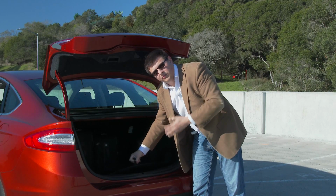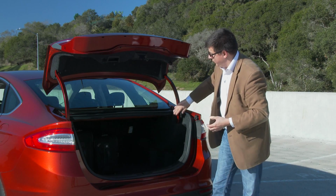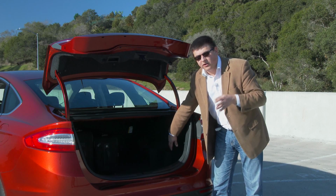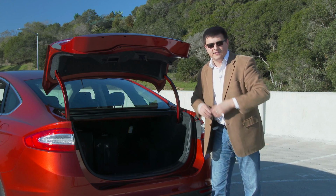If we lift up the cargo load floor, you will find a donut spare tire, and Ford has hidden the hinges behind these panels right here in the trunk, so they don't impact your cargo. It does reduce the cargo space just a little bit, however.